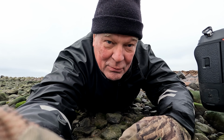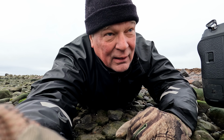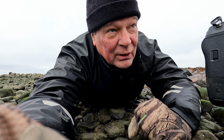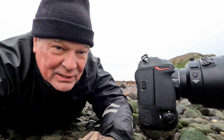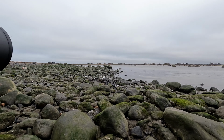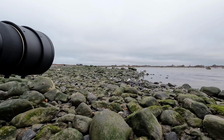And now I will take some movie also and wait for the sun to come. I don't want too much sun, but a little more light I want. So I will wait here for 1 or 2 hours. And here you can see the environment. And there was a purple sandpiper flying.